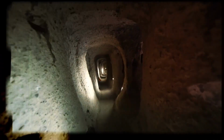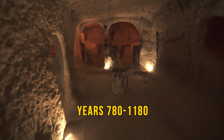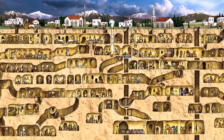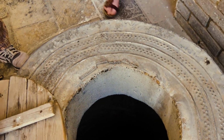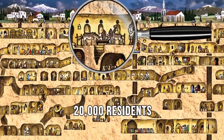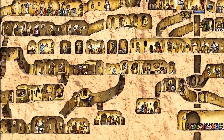The man thought it was some kind of a secret chamber. He went down there and realized it was something much more than that. It was an ancient city 18 floors deep. People built it in the years 780 to 1180 as a refuge from weather disasters and the invasion of enemies. This place also includes many underground tunnels that stretch for several miles in different directions. People could get to the town from different points using secret passages leading to these roads. The city can accommodate about 20,000 residents, livestock, and tons of food supplies. Archaeologists have also found a chapel, schools, stables, and public kitchens there.